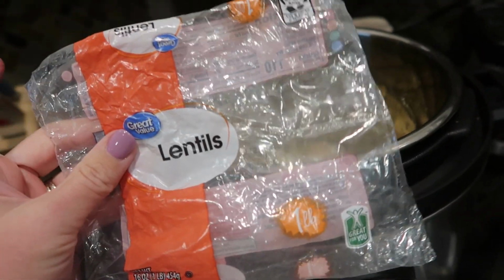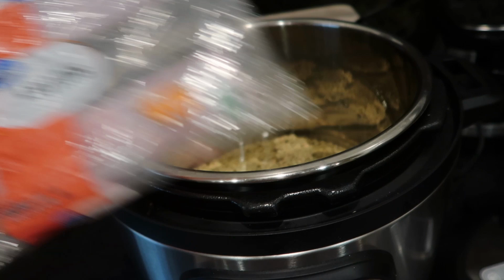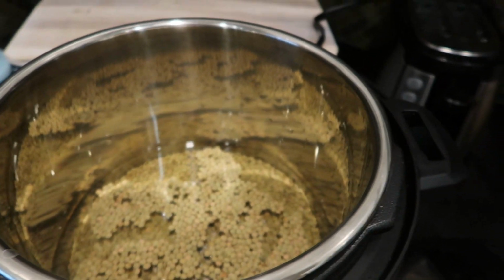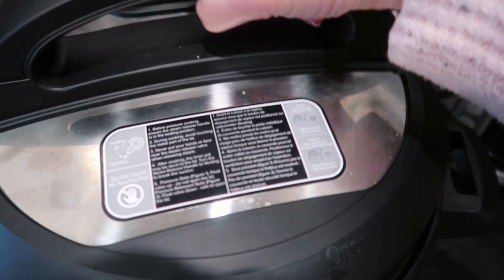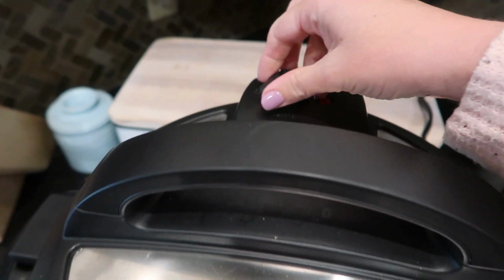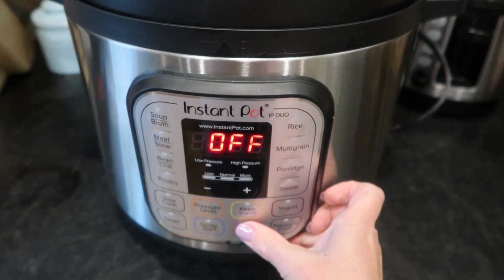Several people mentioned having lentils, and I also had a bag that was open and only slightly used. So in here in my Instant Pot, I have those lentils. I measured out what I had before I put them in here, and then I have a 2-to-1 water ratio. I'm gonna pop my lid on my Instant Pot and lock it. I'm also gonna set it to seal, and I am going to cook these for 9 minutes.